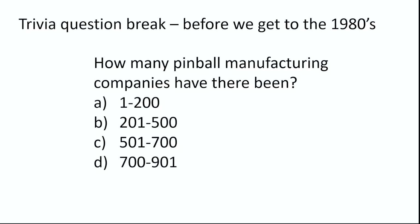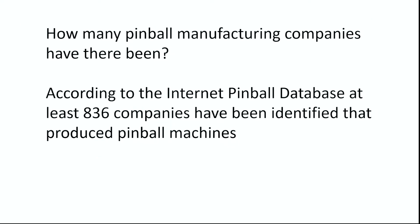Yes? D. Correct. Very good. It was D, 700 to 900. According to the Internet Pinball Database, there are at least 836 entries in that database right now.